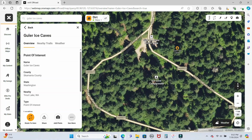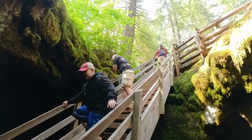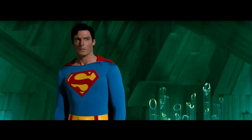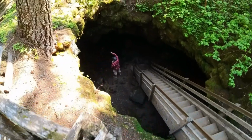One short detour that is totally worth the time is the Guler Ice Cave. It's a little creepy at first, but once you get deep into the cave, it's got a bit of a Superman Fortress of Solitude vibe to it. Just make sure you have appropriate footwear, i.e. not flip-flops.